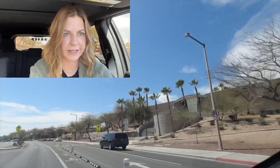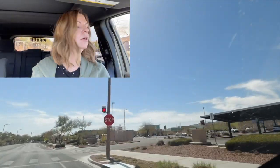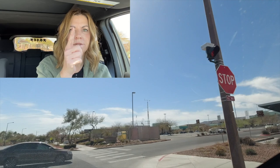So you can see to the right is Sig Rogich, I can never get that right, Middle School. And then the Veterans Memorial Leisure Center, which is a community center. It's owned by the city. And then they also have the Pavilion Center Pool, which is owned by the City of Las Vegas, even though it is in Summerlin. And then we also have the College of Southern Nevada right next to Palo Verde High School. And Palo Verde High School is right there.